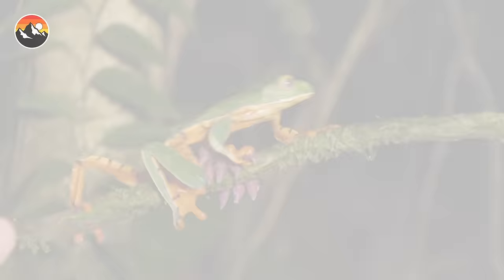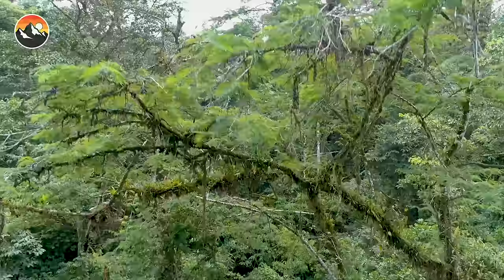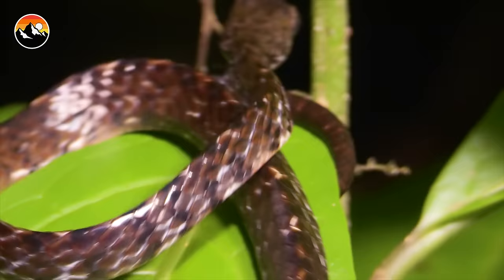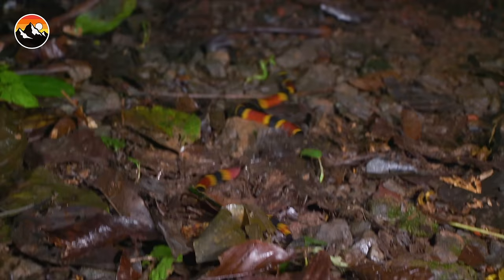Far beneath the dense canopy of the Costa Rican rainforest, a plethora of toxic creatures hide amongst the foliage and shadows. From hopping poisonous frogs to slithering venomous snakes, these so-called biological landmines can frequently be encountered in almost any stretch of wilderness.